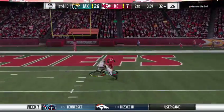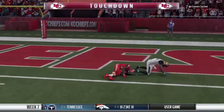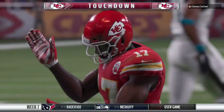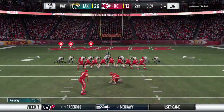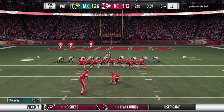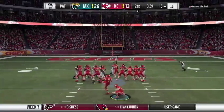Back to throw here. And he takes this into the end zone for a Chiefs touchdown. Chris Conley, his 5th touchdown now on the year. And the Chiefs are able to draw a bit closer. And that touchdown drive happened very, very quickly.